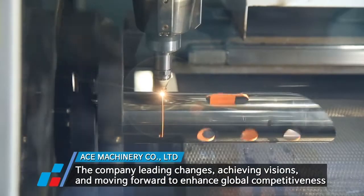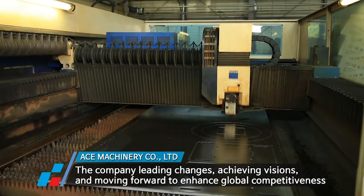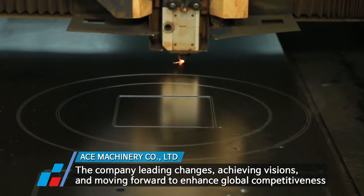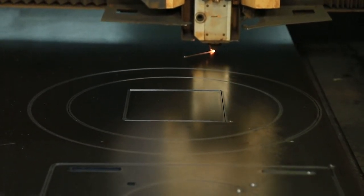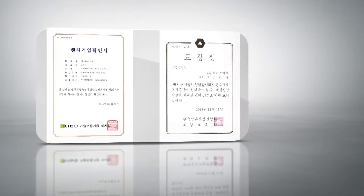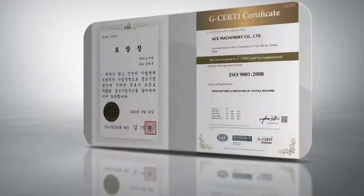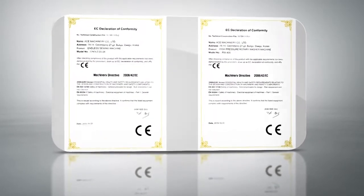Under the Customer First principle, ACE Machinery, which has conducted consistent R&D based on diligence and trust and led the development of products, takes responsibility for the fabric developing and dyeing processing field. Our company has consistently made efforts for product development and R&D to meet customers' needs, and has come to lead the machinery business world based on these efforts.